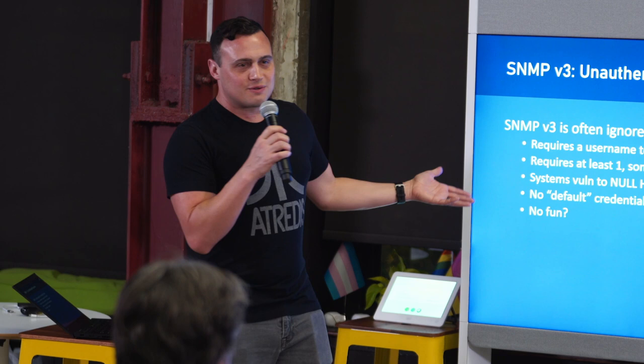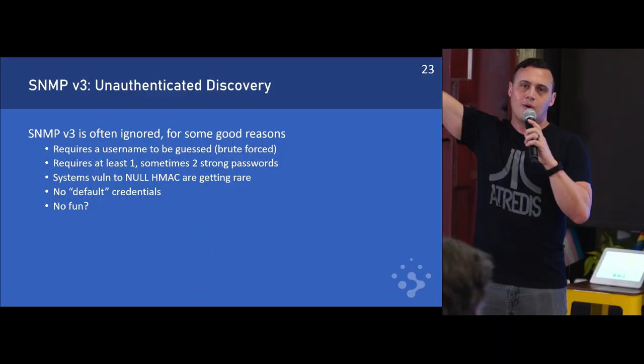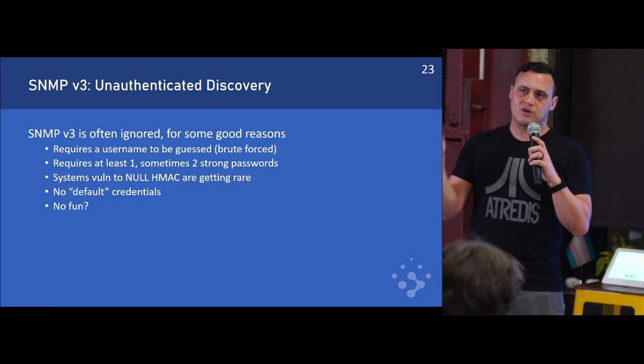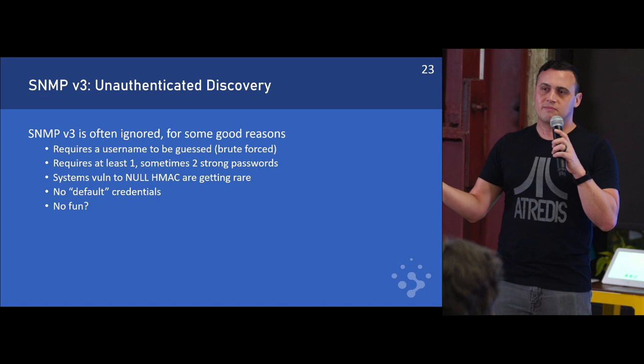There are no default credentials in version 3. What happens is when you first query the server, it'll come back with a context ID, which is like a long, opaque engine ID. And then you have to authenticate to the server using one of the methods it supports. Your different models of authentication are no auth no priv, auth no priv, and auth priv. You can have a privacy key and an authentication key, and they're both separate. So you end up having two separate passwords for SMB version 3.